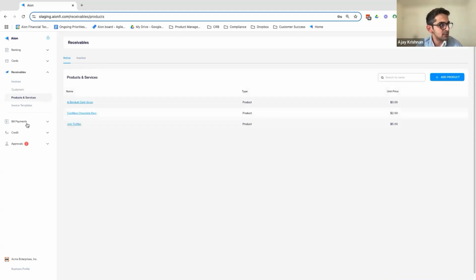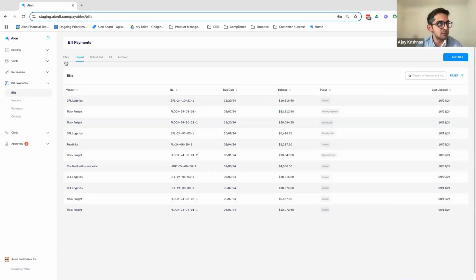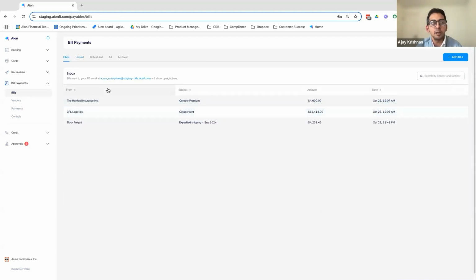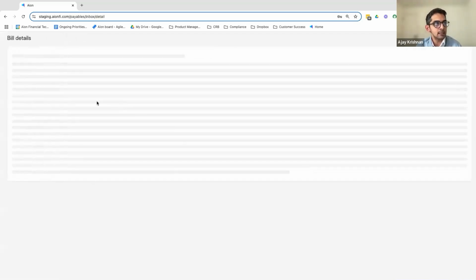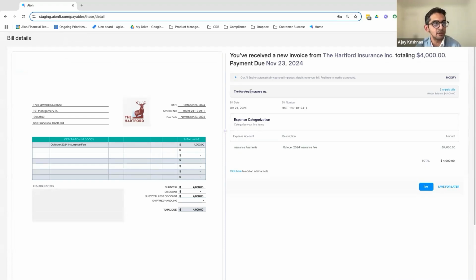Similar notion with products and services as well, but I'll skip over this. One of the exciting things we're doing here is on bill payments. Every customer who comes in gets a custom bill payments inbox. Now, this inbox essentially uses AI, LLM, to parse or extract the information in these bills to say, hey, this bill is from Hartford Insurance. This is your business insurance. You have one unpaid bill to them, giving them some context on if there were previous bills paid here, and automatically categorizing your expense line items in the bill, right?